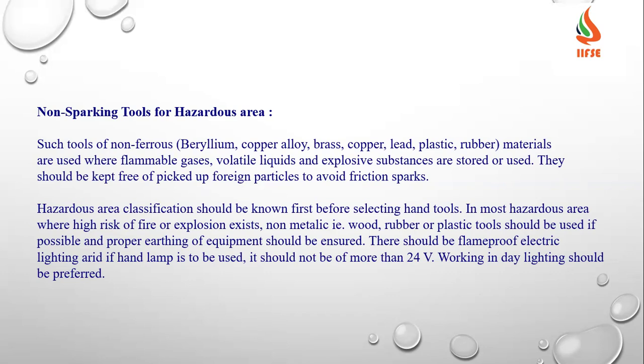Any idea what is meant by hazardous area? Any guess?